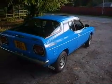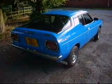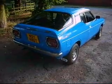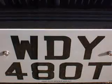The F2 came in 4 different body types. There was the 2-door and 4-door saloon, the estate car, and then this coupe version, which is the only one I actually like because I thought the weird back end looked sort of futuristic. But I suppose the real question, of course, is why have I actually got it?